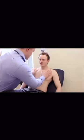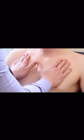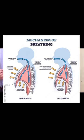Ask the patient to take a deep breath in. Observe the movement of your thumbs. In healthy individuals, they should move symmetrically upwards and outwards during inspiration, and return during expiration.